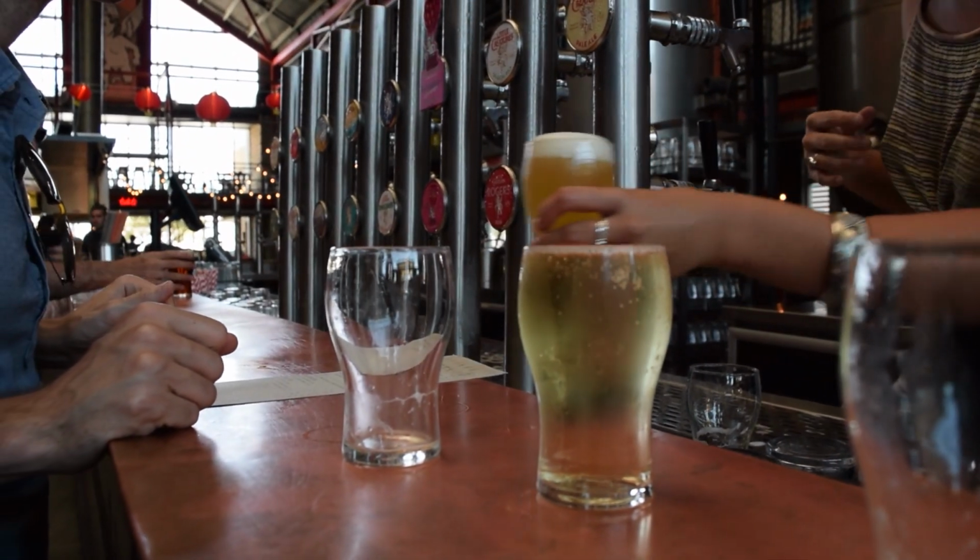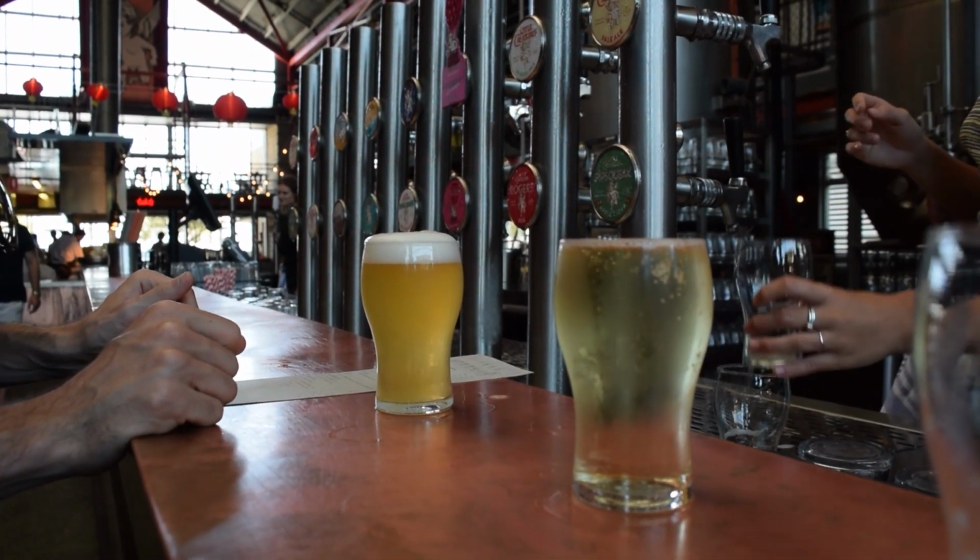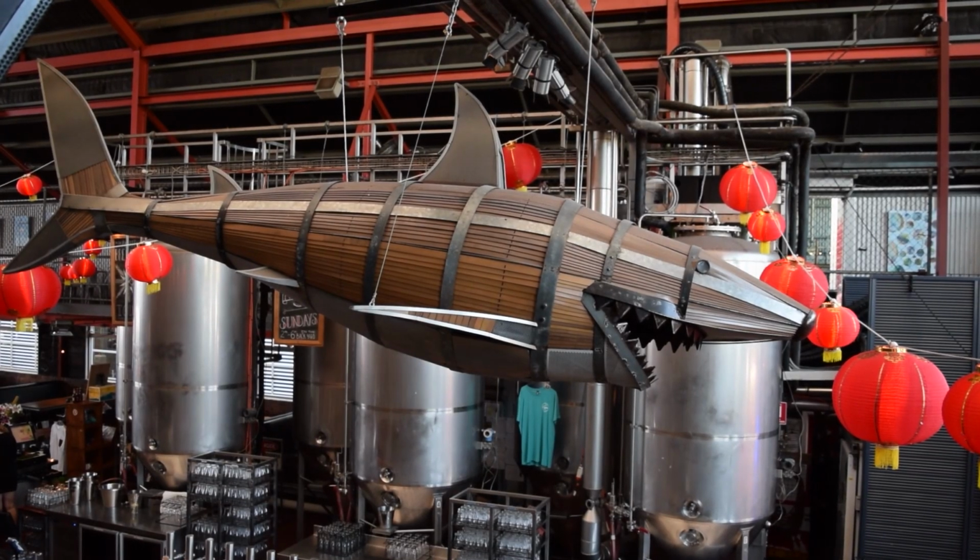Do a tasting tray. Oh, really? So they give you just tasters of all of them. Okay. I think it's quite busy at the moment.